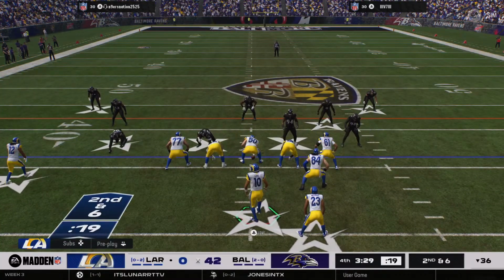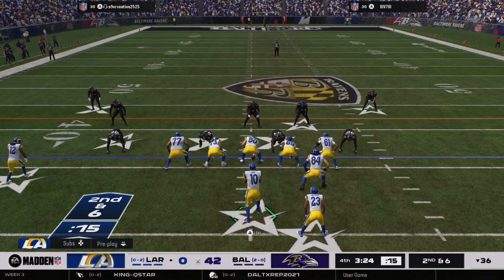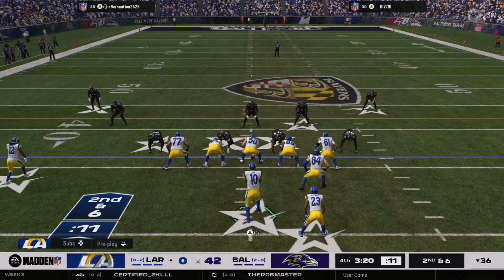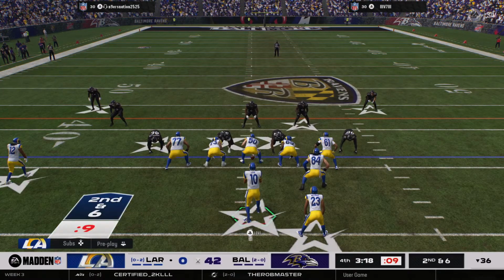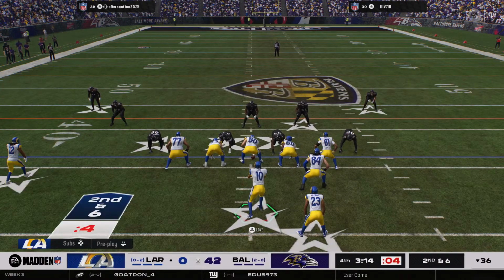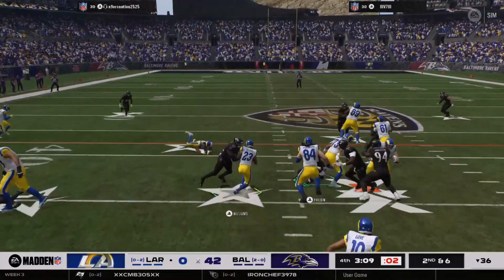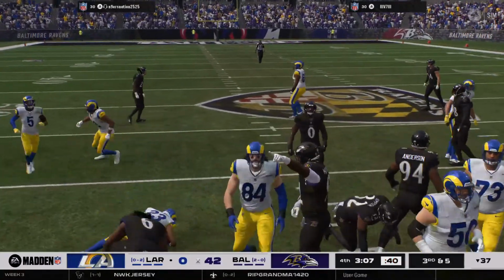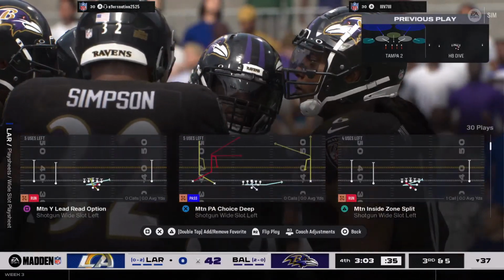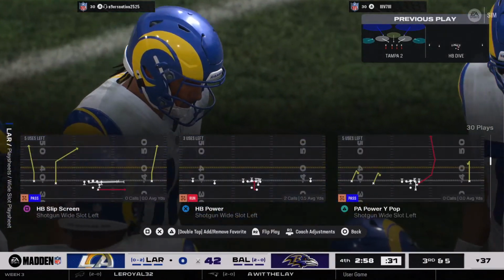Here's 2nd and 6. Ready, ready. 52 blue. Set. From the gun, carried by Williams. And their struggles on the ground continue as he's tackled after a small gain. They pick up 1 on the run. Need more, though. That takes him to 3rd and 5.